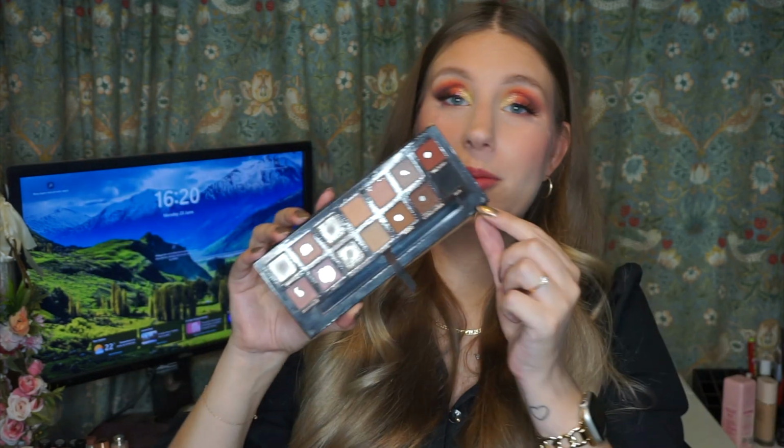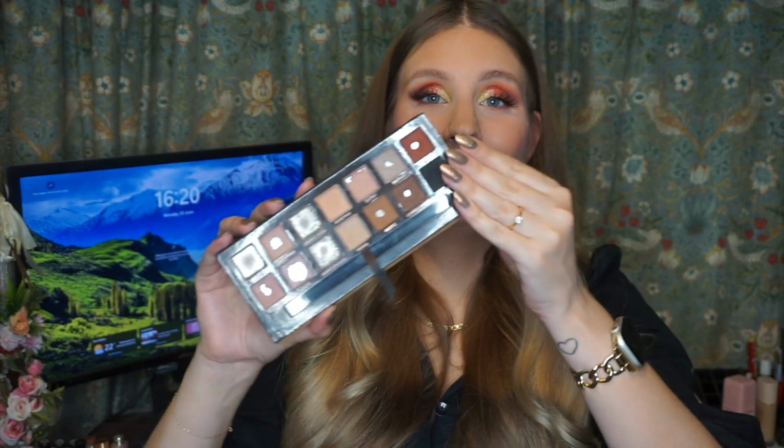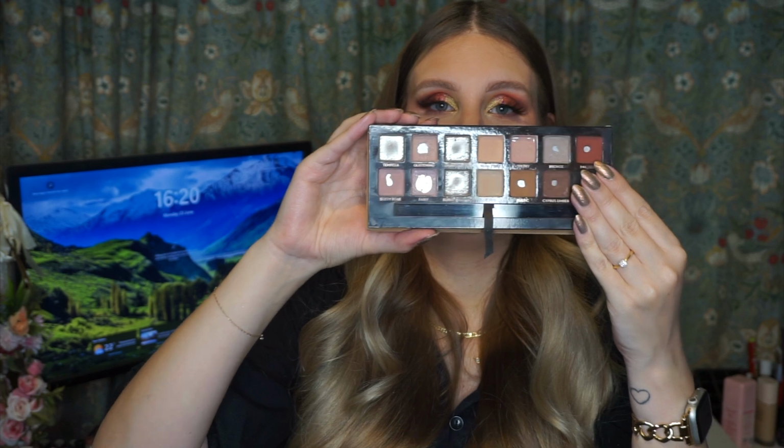I am going to try to finish every single shade in here apart from the black. And if I don't finish the black, I'm still going to count this as a success. And I'm still going to count this one as an empty before the end of the year, even though technically I didn't finish that black. But I don't reach for black eyeshadows that often. I could use it as a liner or something like that, but it would just take years and years to get through it that way. So I'm kind of discounting the black out of this palette and just trying to finish the rest.